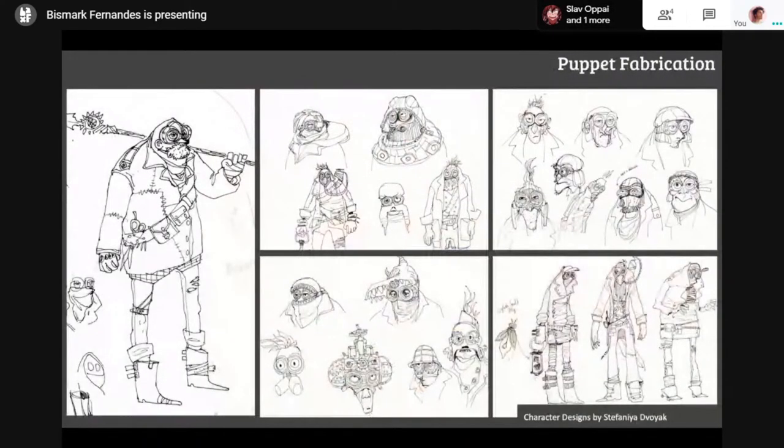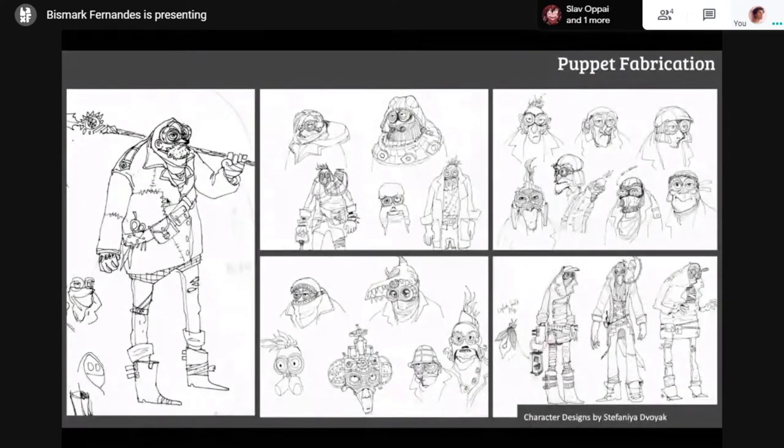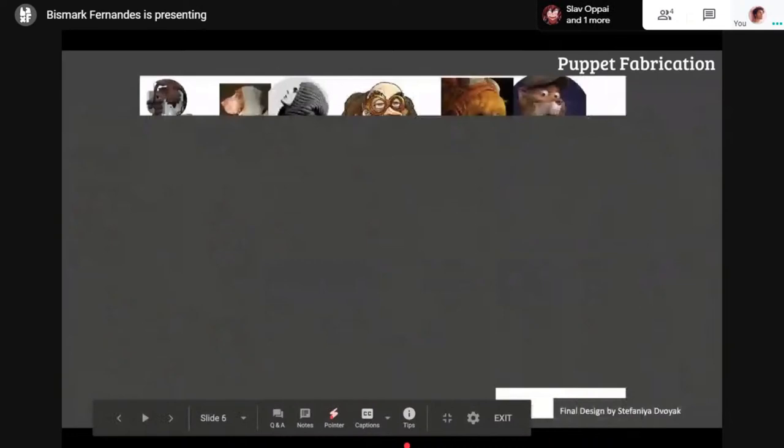Now, moving on to the puppet fabrication. I had a character designer, Stefania. She was another grad student, and she basically whipped up these designs for me. I was really lucky to have her on my team because I gave her the brief of what I was looking for in Oscar. Since it was a post-apocalyptic theme, I gave her some references and she whipped these up in a couple of days, and she gave me pages of these. These are just a few that I picked, out of which I really like the one on the left, the one over here, and I liked a couple of things from the other designs, which I asked her to incorporate in the final one, which is this one.